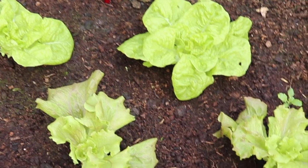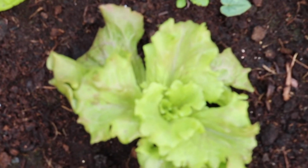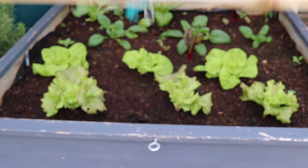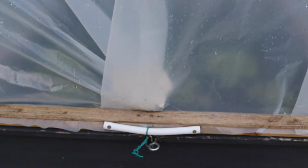But this lettuce is my absolute favourite. It's such a summer crop, so it's an amazing thing to be able to have fresh salad like this in the winter. And these have had quite a few picks, so we'll let that continue to grow and let's move on to the next bed.